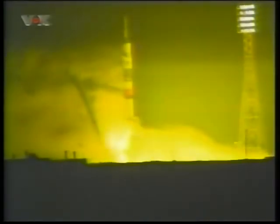Vor einer halben Stunde startete vom russischen Weltraumbahnhof Baikonur eine neue Mannschaft. Die Soyuz-Rakete soll die Station am Samstag erreichen. An Bord ist neben zwei russischen Kosmonauten auch ein französischer Wissenschaftler. Die Crew soll die jetzige Mannschaft ablösen.